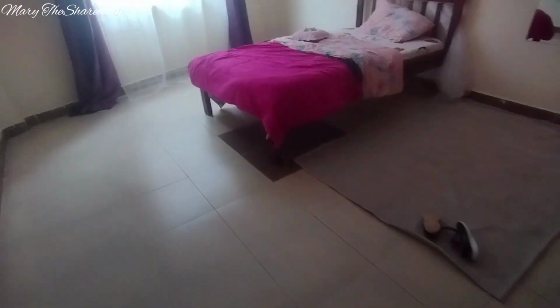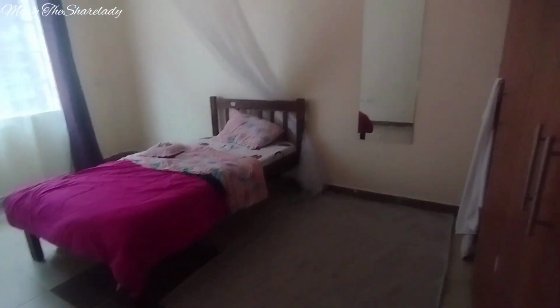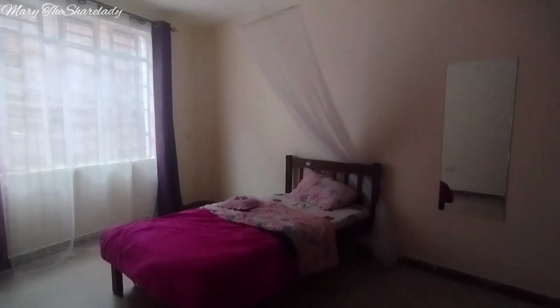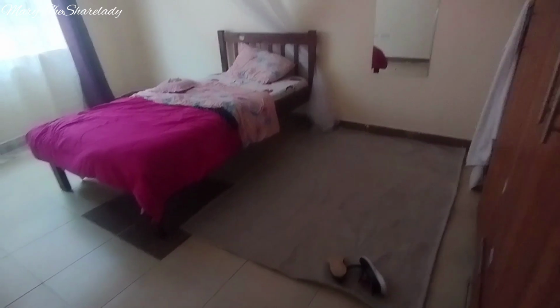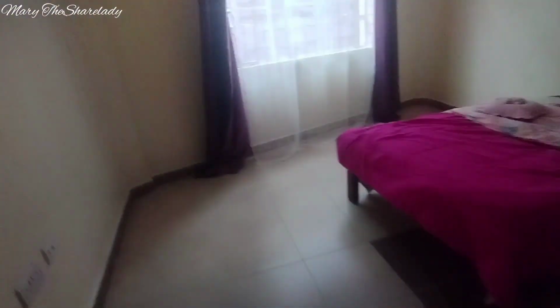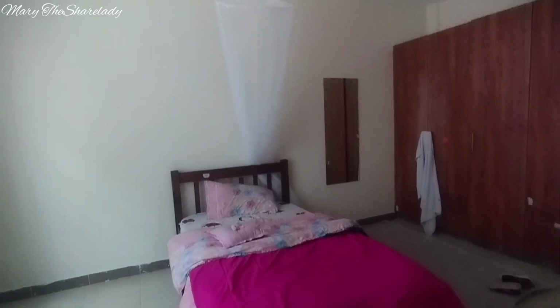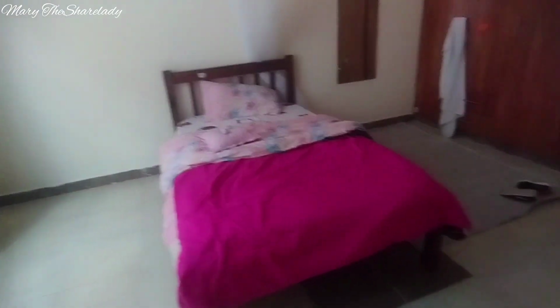Yeah, next here is my daughter's bedroom. It's quite a very big bedroom. This is how we finally decided to set it up. And she's been adapting well here. She's just enjoying her space. Yeah, just simple, nothing much in it, just the bed and the mat on the side.